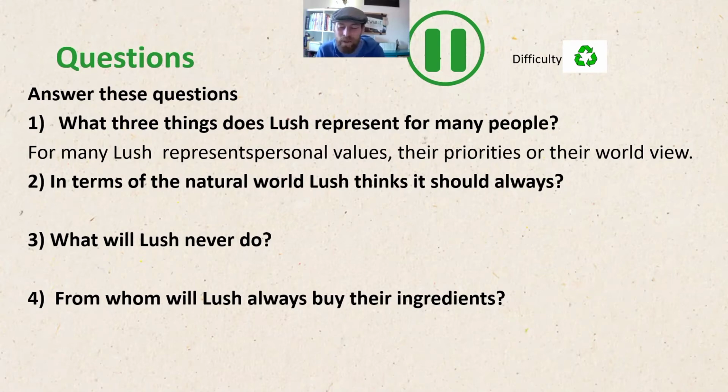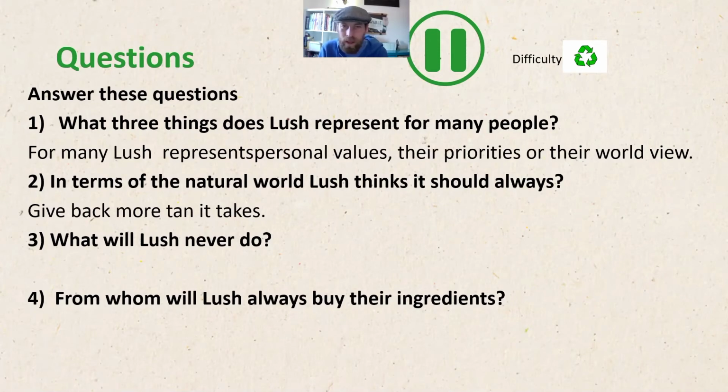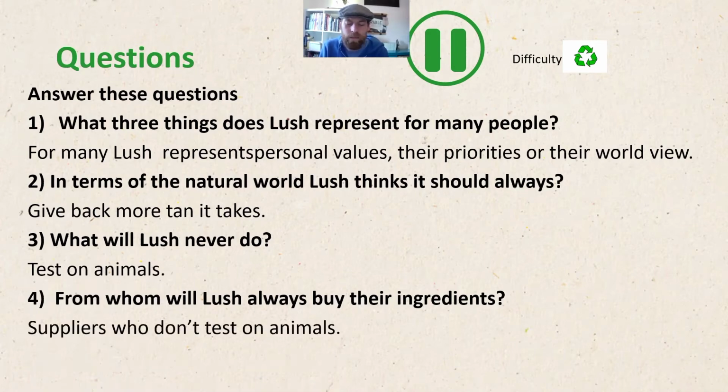In terms of the natural world, Lush thinks it should always, and you should always. Lush doesn't think this, I think this. Hopefully you think this. Give back more than it takes. What will Lush never do? Lush will never test on animals. Good for Lush. And finally, from whom will Lush always buy their ingredients? From suppliers who don't test on animals. Good job, Lush.